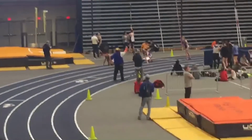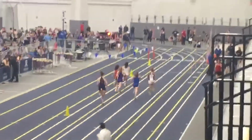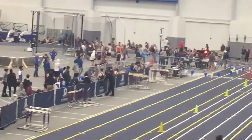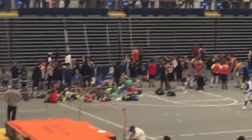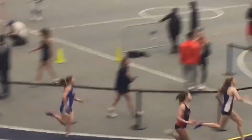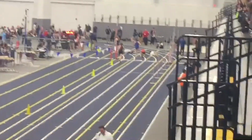Come on, kid. Come on, Chelsea! Go, Chelsea! Come on, Chelsea. She's shorter than any of them out there in that race. Come on, get them short little legs going. Come on, Chelsea. She's catching that one, girl. No, she ended up fourth in that heat.